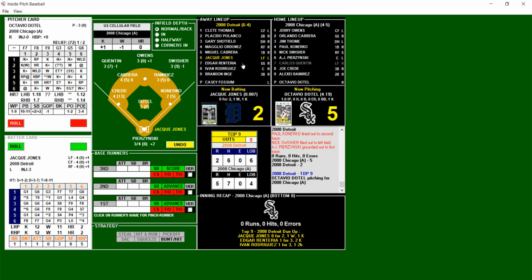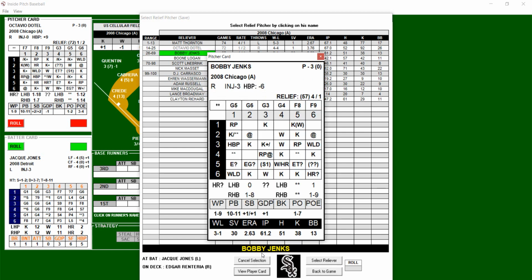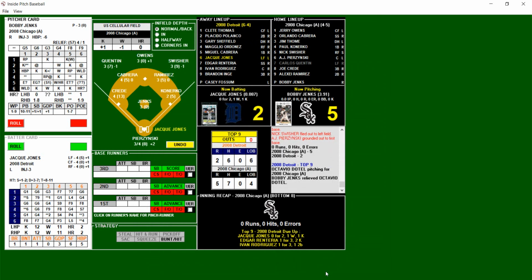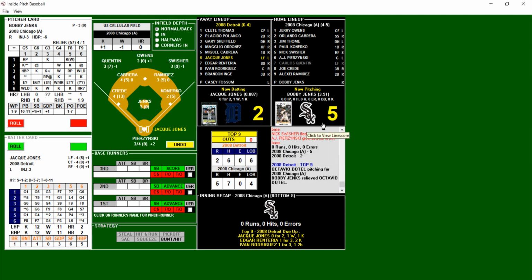We go to the top of the 9th. And with that, Bobby Jenkins will take the mound. Comes into the game with a 3.91 ERA. He's going to go for the save. He's got a loss. 2 1/3 innings pitched, allowed 5 hits, no strikeouts and 2 walks. Will the Tigers come back to find some of that 9th inning magic? Or will the White Sox close the door?